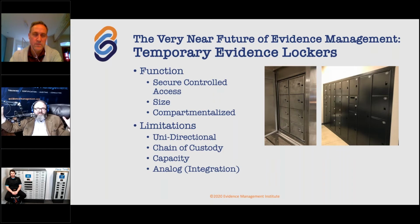Another limitation of most temporary evidence lockers, and this is really a weekend thing.